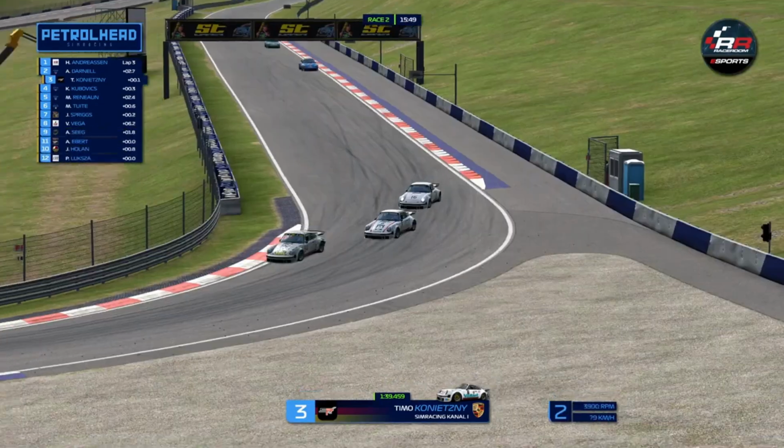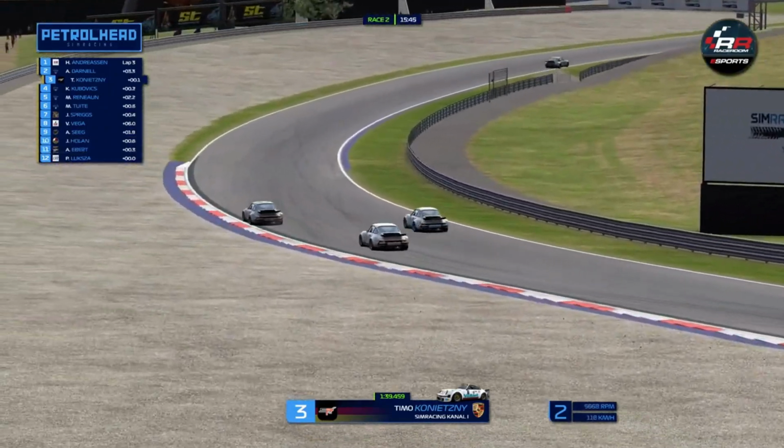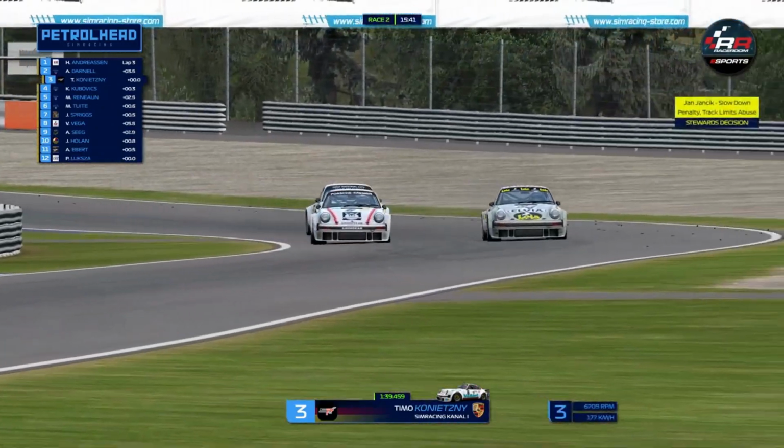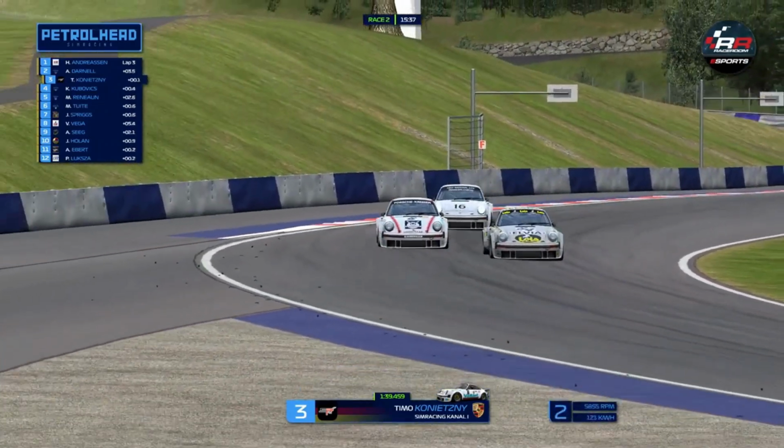Here we are coming down into the turn. Oh, look at this run. He's got a run. He's going to be on the outside come the next turn. He's on the inside now. Andy Darnell holds the turn again.